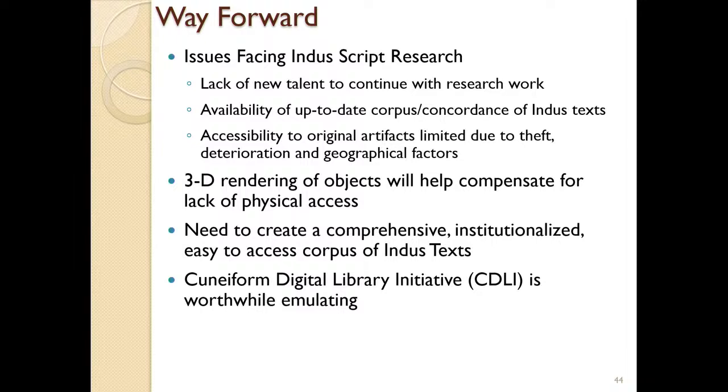Making the corpus and concordance up to date and make them available to everyone so that research can be conducted based on that, by which I mean institutionalizing the process. This is again going back to what Sitabra said, accessibility to original artifacts. Many of them are lost due to theft and deterioration, specifically in case of copper objects.